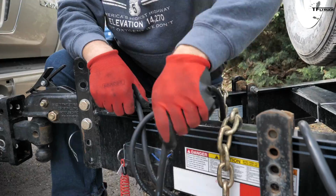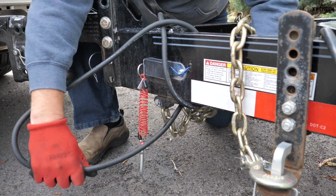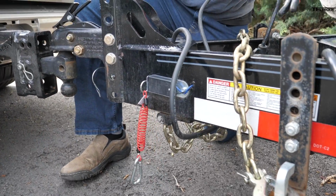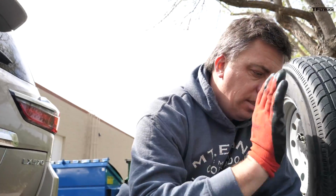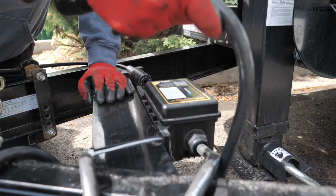I'm eating a bagel. This Lexus doesn't have a trailer brake controller. We have to have one. We're going into the mountains. We're towing over 3,000 pounds. I'm going to be using this solution. This is a Prodigy RF remote control brake controller.